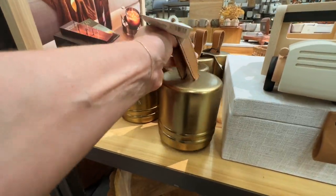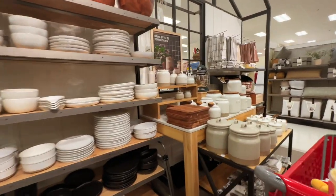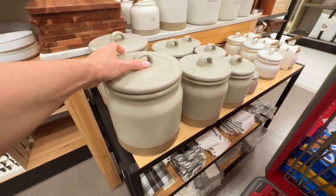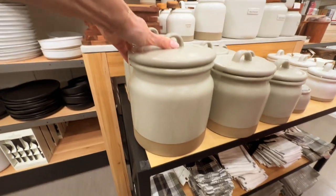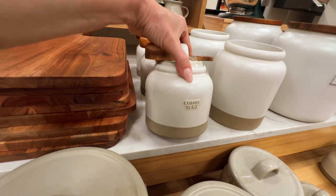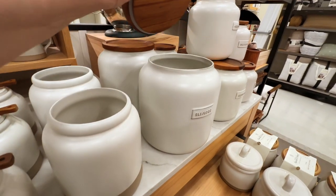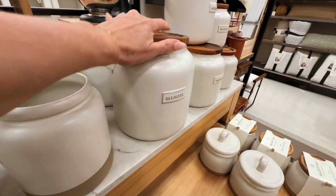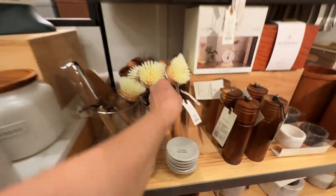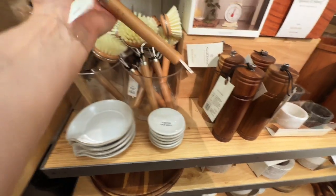Oh, it's heavy, but that is pretty. Boxes, pretty jars. What a good one! This is pretty. Coffee. Oh, a dish brush. It's pretty. It's only $4.99.